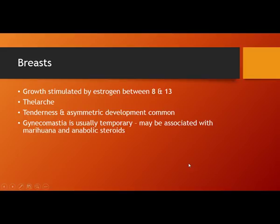Breasts are going to be small in both sexes, both genders, until thelarche. Thelarche is when breast development begins, and that's the beginning of puberty in the girl. It occurs anywhere from 8 to 13, and it's due to stimulation by estrogen. It's common for the breast to develop asymmetrically, so if you get a girl who is panicking for that reason, you can reassure her that eventually the other breast will catch up.